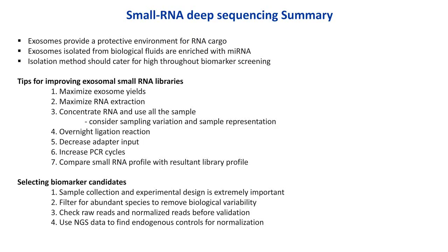So overall, today hopefully I've shown you that exosomes provide a protective environment for RNA cargo, as seen in the first slides, looking at bioanalyzer profiles from exosome samples treated with RNase A. Exosomes can be isolated from biological fluids and are enriched with microRNA. The isolation method should cater for high-throughput biomarker screening.